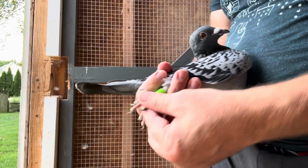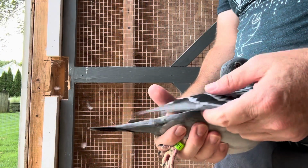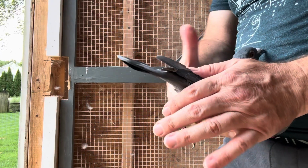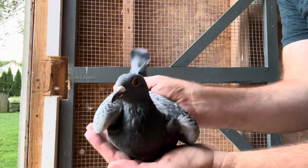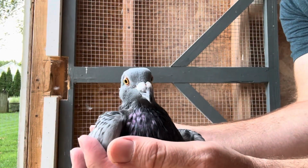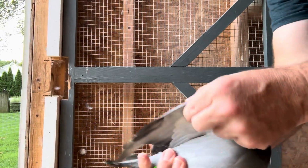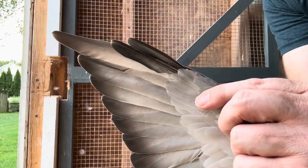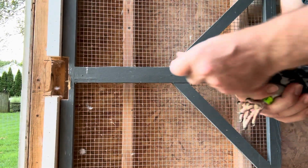141. I need to come up with a good name for this one. It's a hen out of Falco and Cantadora hen. Oh my goodness, I like this bird. Flights are. All right, buddy.